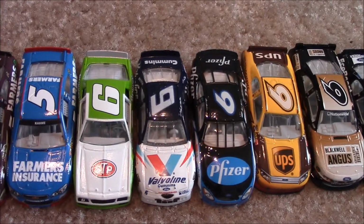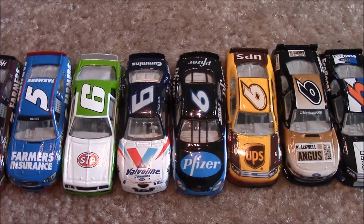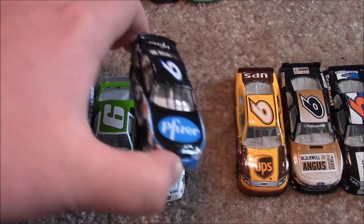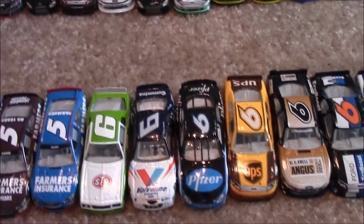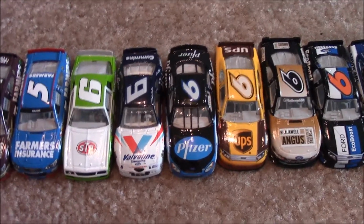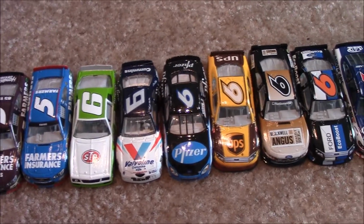Mark Martin, he's a good driver. He's going to be in the Hall of Fame soon. That's a really good paint scheme. And then we have his number 6 Pfizer car. Obviously, this is from way back in time. Obviously, my parents wouldn't get me the Mark Martin Viagra adult collectible car. That'd be bad parenting on my parents' part. So I don't have that.